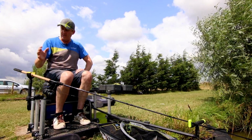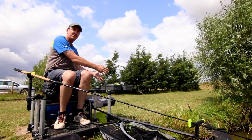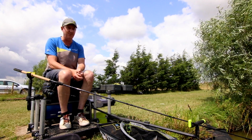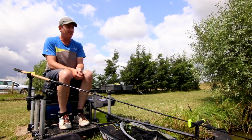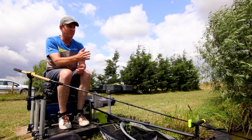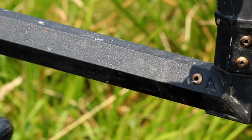Right height, so that your hands are free, you can move around, you can do stuff. Most importantly, you can get comfortable. You're sitting like this for a day, or 5 hours if it's a match, so you need to be comfortable. Similarly, the front rest, nice strong sturdy arm, adjustable, we can get it just the right height.